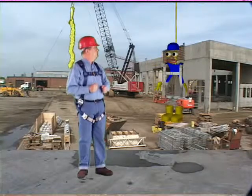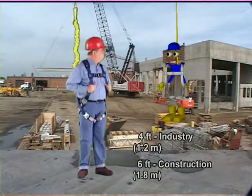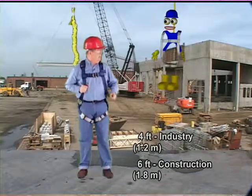Excuse me? According to industry standards, you're considered to be working at height if you're at 4 feet in general industry or 6 feet in construction. Well, thanks for your input, Harness Man. Feel free to drop in and see us again.